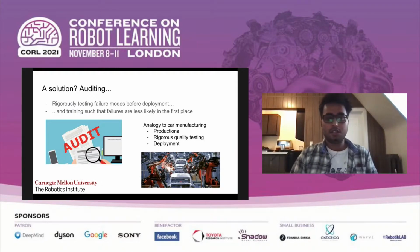So what is a potential solution for these kinds of problems? Well, we could have rigorous testing of failure modes prior to deployment, and we could train the model such that these failures are less likely in the first place, a process we refer to as auditing. The analogy here is to, for example, industry pipelines like car manufacturing, where we have a production phase and a rigorous quality testing phase prior to deployment.